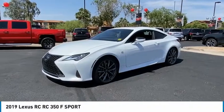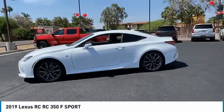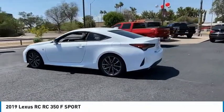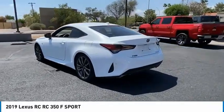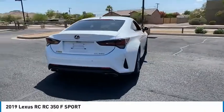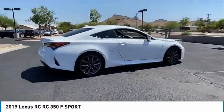Come test drive the 2019 Lexus RC. The Lexus RC is engineered from the asphalt up. The entirely new coupe body style is designed to ignite your passion for performance. Get performance on demand and experience the thrill of virtually instant upshifts at your fingertips.